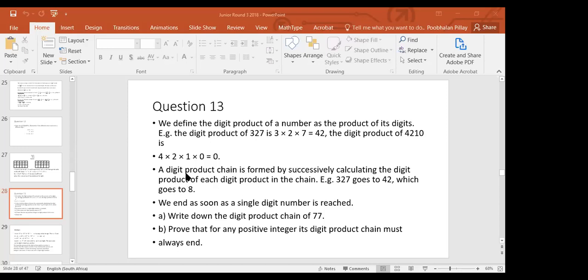Right, so they say a digit product chain is formed by successively creating the digit product of each digit product. So in other words, if you start with 327, for example, I'm going to go to the whiteboard.